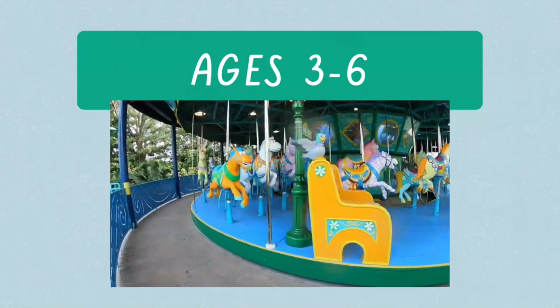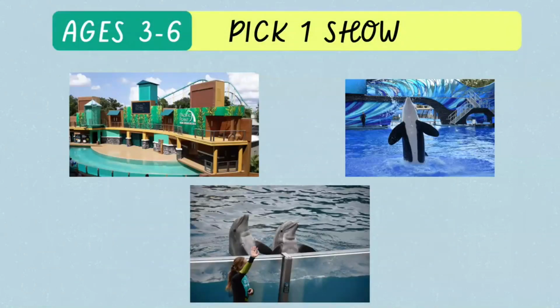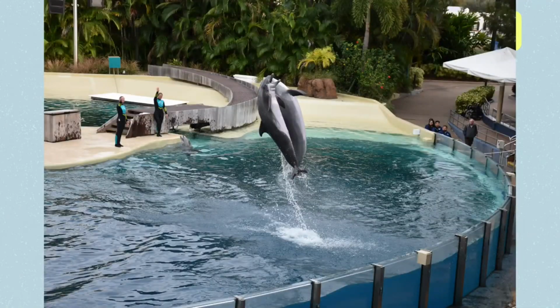Now, first off, I suggest you only pick one of the shows to do. There are 3 great shows: Dolphin Encounter, Sea Lion and Otter Spotlight, and Orca Encounter. But timing-wise, you may not be able to do all of them. So I suggest picking just one to start with, and if your child isn't too tired, add another one later in the day. So I suggest the Dolphin Encounter.